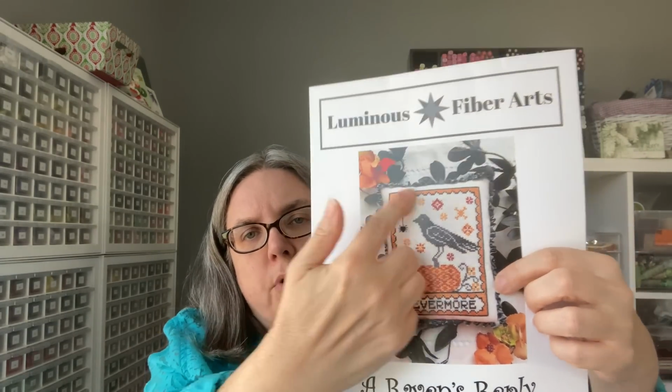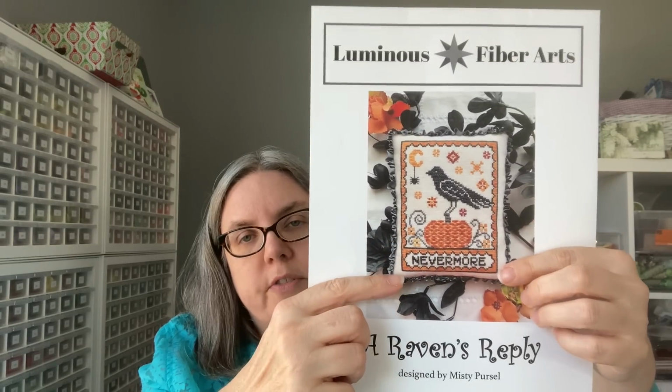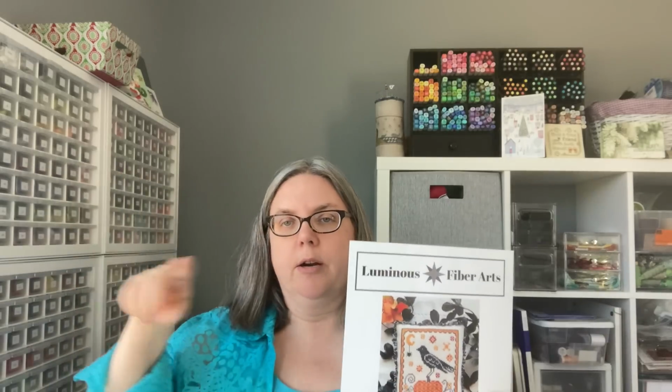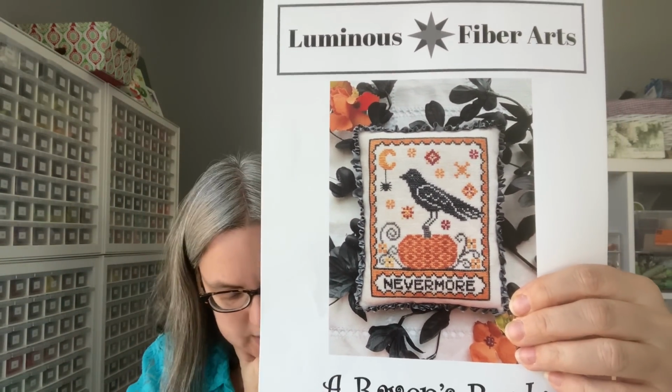I may keep that border on, I will keep it on the 3 sides here because I've got a portion of it stitched, but then I might make this a single, maybe like a double layer, just black box with the word nevermore. I'm thinking that's where I'll go with that.